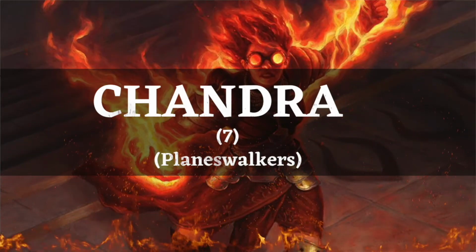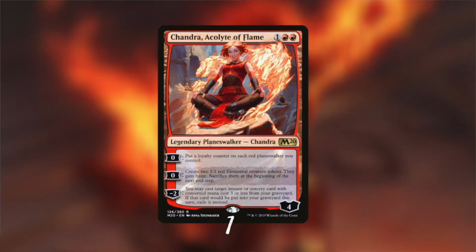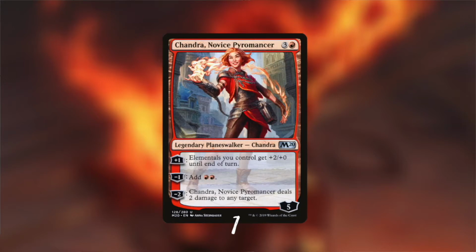Let's look at some Planeswalkers. This deck will have 7 Planeswalkers, and the first one is Chandra, Acolyte of Flame. Her 0 ability is really good when you have multiple Planeswalkers on the battlefield, and we also have an elemental sub-team in the deck, so the second ability is also really nice. Talking about elementals, Chandra's Novice Pyromancer gives all your elementals +2/+0, and it can also help you ramp into bigger Planeswalkers. It can deal with small creatures or deal that final blow.